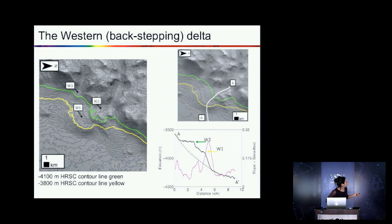And this again is a long profile going from A to B, so you're going down. You can see this steep front matches where that other front was on the Fairivalice Delta.